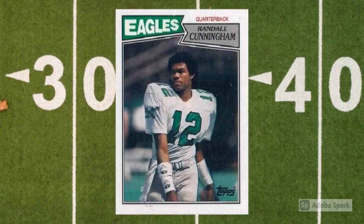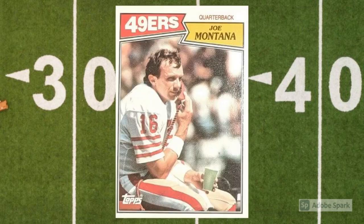1987 Topps Randall Cunningham rookie card, number 296. So you say you want a big-name rookie from the set who didn't start his career in the USFL? Look no further than Randall Cunningham, who lit up the NFL with his legs and his arm, and totally redefined what it meant to be a mobile quarterback. I mean, future super athletes who plied their trade at quarterback, think Michael Vick, owe a ton to Randall, who nearly ran for 1,000 yards in 1990. Cunningham is not in the Hall of Fame yet, but you gotta think his time is coming.